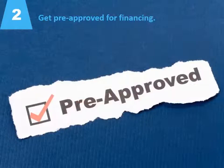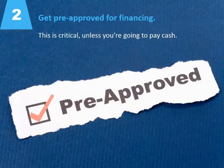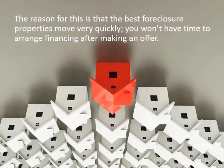Tip number 2, get pre-approved for financing. This is critical unless you're going to pay cash. The reason for this is that the best foreclosure properties move very quickly. You won't have time to arrange financing after making an offer.